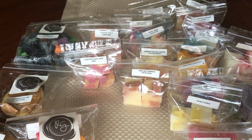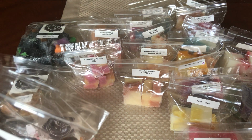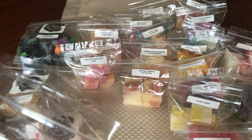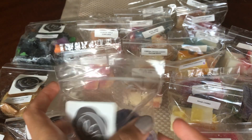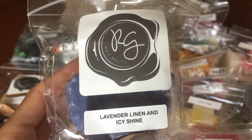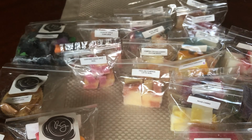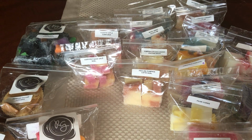It was something about the Icy Shine portion of it that convinced me to get it. And then I saw Jenny, or maybe one of her admins, write what this smells like to them. They said it kind of smells like a shampoo or something like that. And I was like, oh, I do not want a shampoo scent. I don't mind shampoo scents, but I just didn't want that.